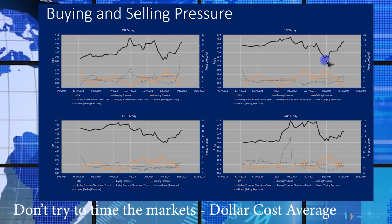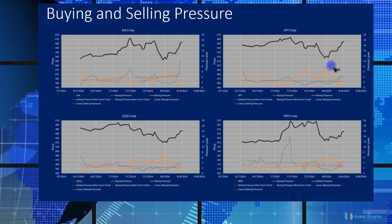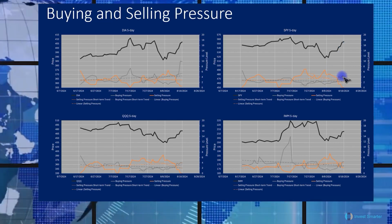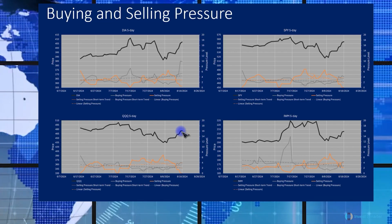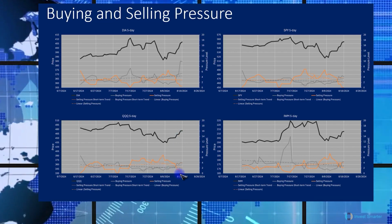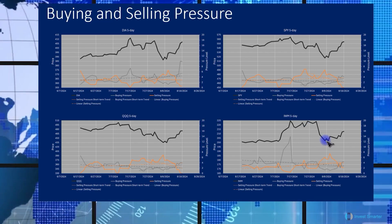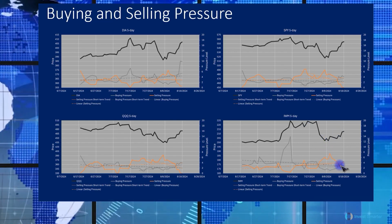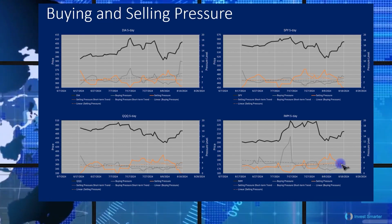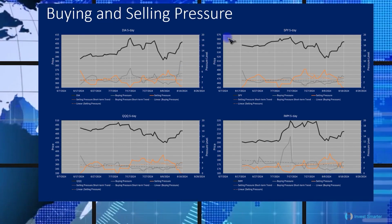Now, if we look at the S&P 500, again, very nice move higher in the price and the buying pressure moving higher. NASDAQ 100, same picture. Price moving higher, selling pressure collapsing, buying pressure moving higher. And then if we look at small caps, same picture. Price moving higher, selling pressure moving lower, and the buying pressure moving higher. Not as drastically as back here for the Dow Jones Industrial Average, though.